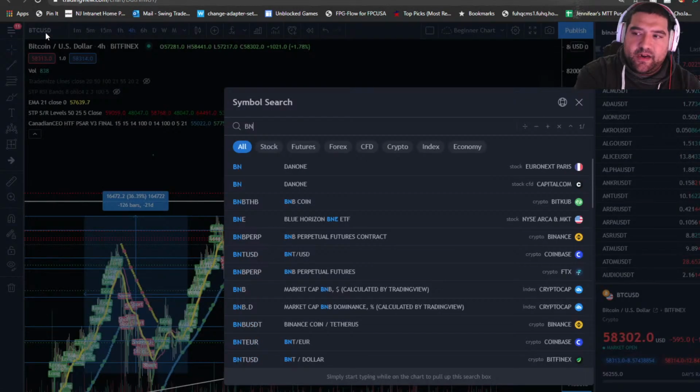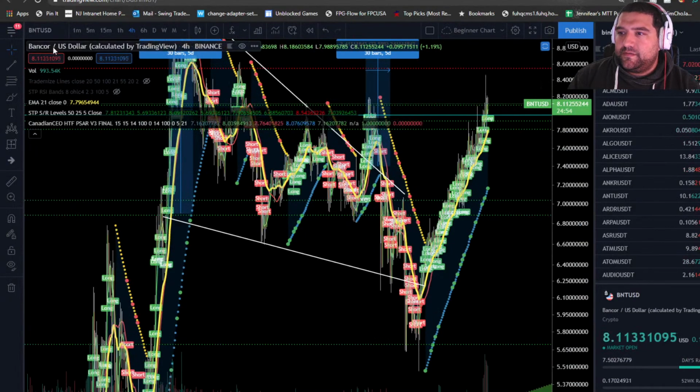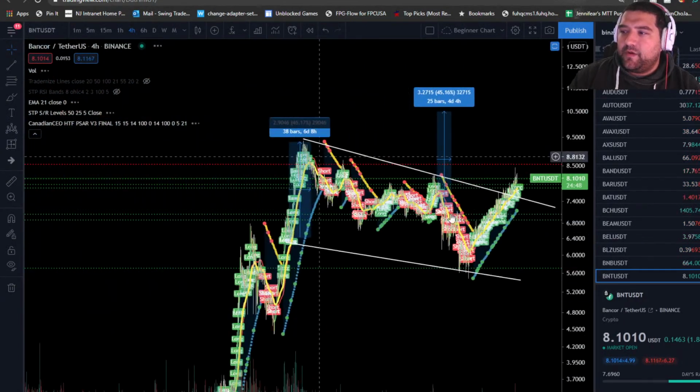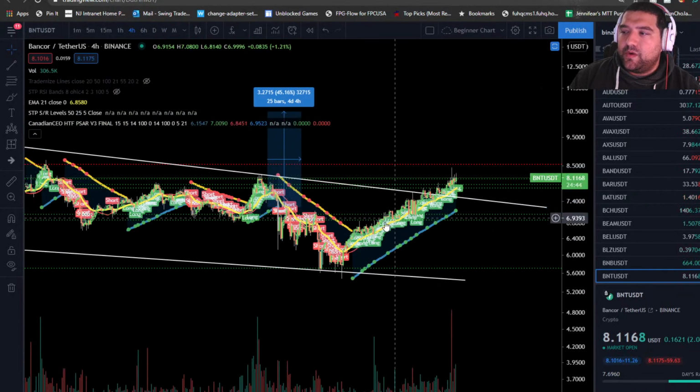Yep, BMT, we covered it before. Said it was breaking out of its structure. Okay, nice little falling wedge. Falling channel breakout we got. Falls all the way.